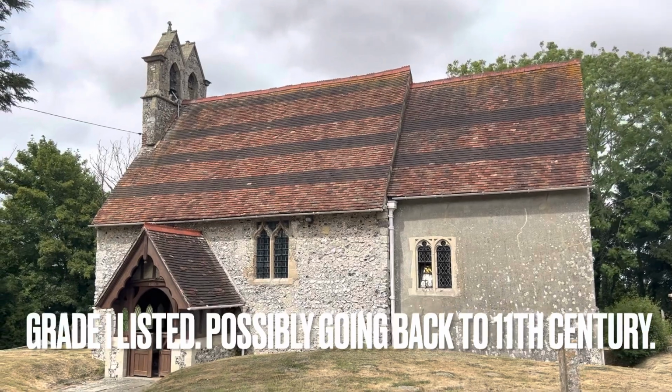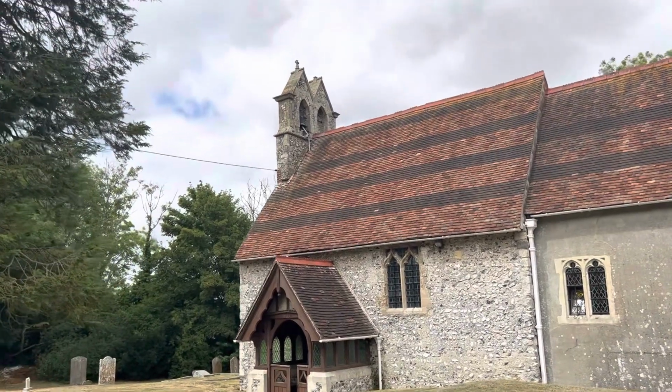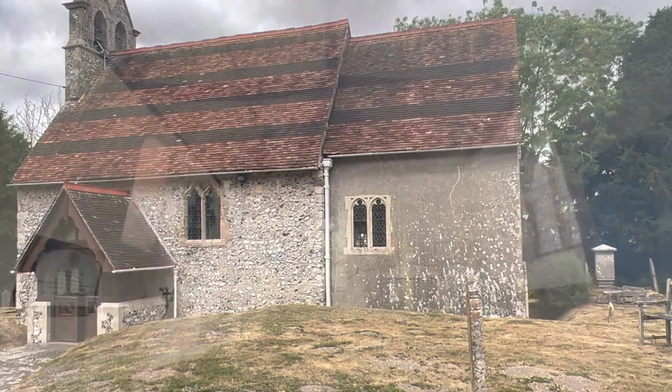Wow, this looks old. You can see that the tiny stone building was probably original. There's a couple bells up there at the top. They must have added that back part.